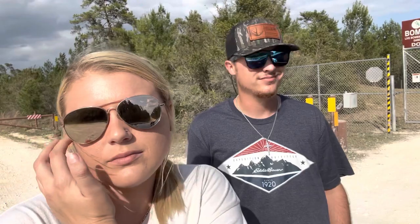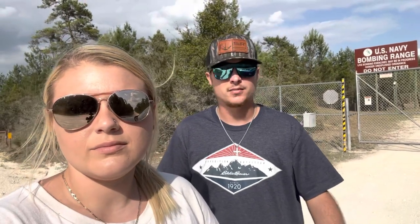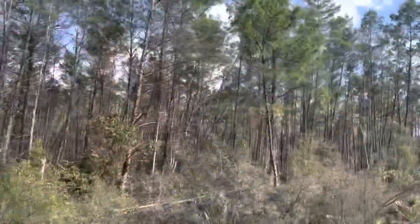I found it on the website for the Ocala National Forest, and it tells you all the dates and everything. And a lot of people use this spot as like a meetup point, just a place to take some cool pictures. It is pretty cool to have that in the background. But yeah, I just wanted to explain that and show you this spot. There's actually signs all down the road, around the whole border, pretty much telling you that there's lasers and radiation, unexploded bombs. So I think it's just kind of cool. So yeah.